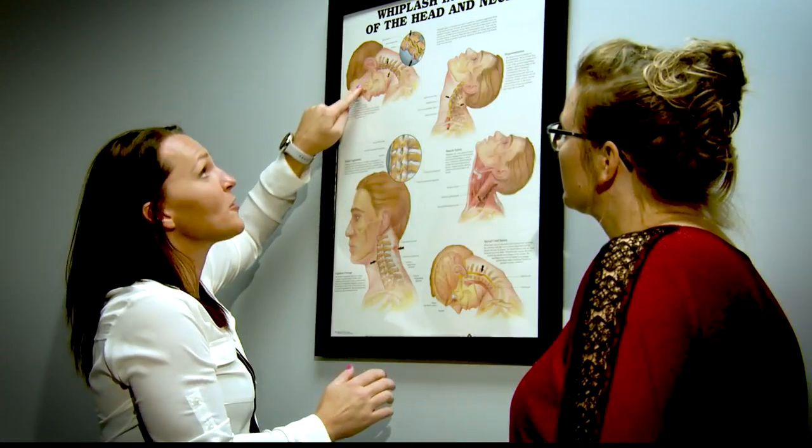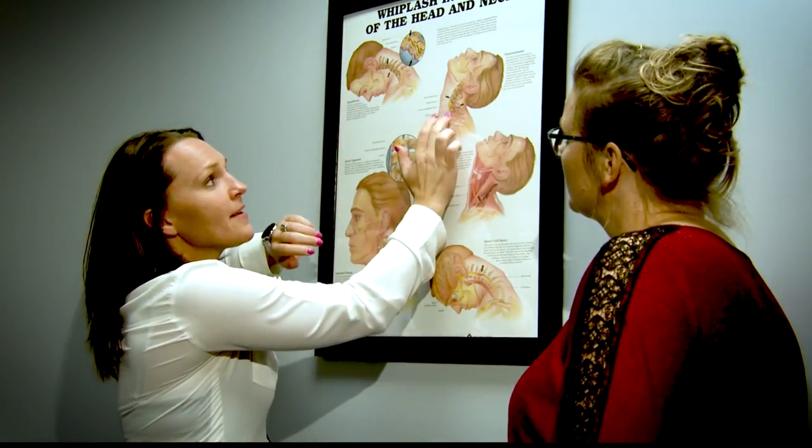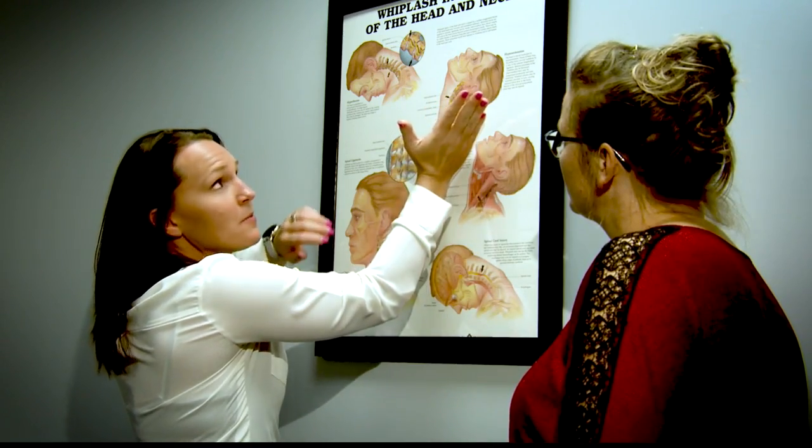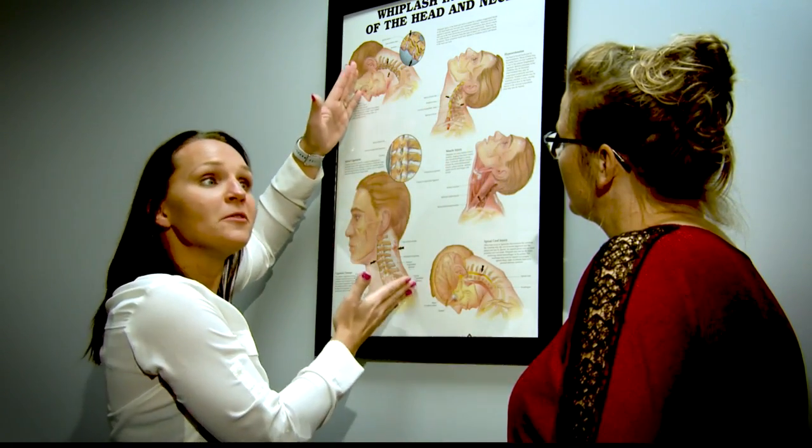It really does. And the most important thing I like to stress to people in that first visit is really explaining everything, because that's the first thing. And that is, like I said, the most important thing. It's very important that the patient understands what is happening and why it's happening. And then they will understand why I'm doing what I'm doing.